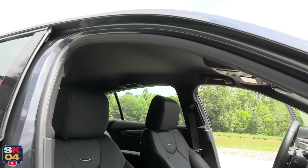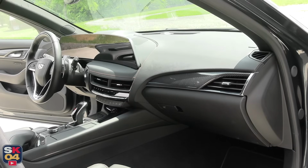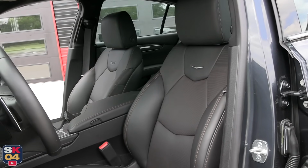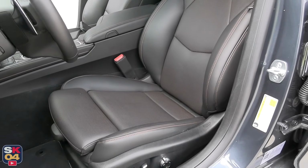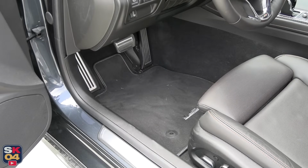For 2025, the interior carries over largely unchanged except for the addition of the 33-inch diagonal LED color touchscreen display. It brings a tech-forward ambiance to the interior with a customizable user interface designed to offer a more personalized experience.